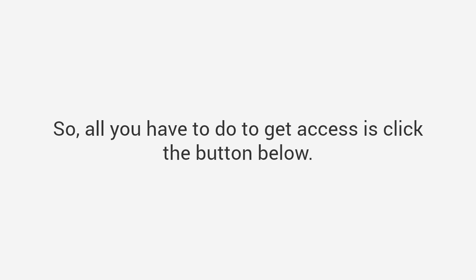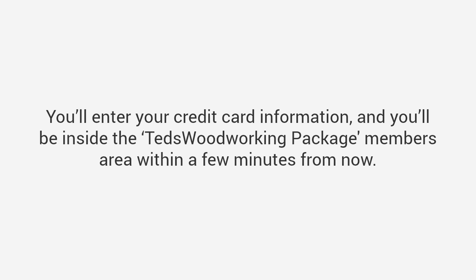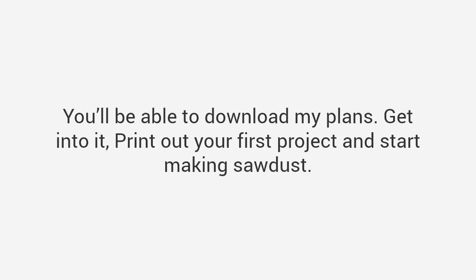So all you have to do to get access is click the button below. You'll be brought to a page to confirm your order. You'll enter your credit card information, and you'll be inside the Ted's Woodworking Package members area within a few minutes from now. You have nothing to lose. You're backed up by my guarantee. You'll be able to download my plans. Get into it. Print out your first project and start making sawdust.